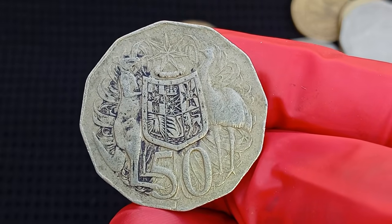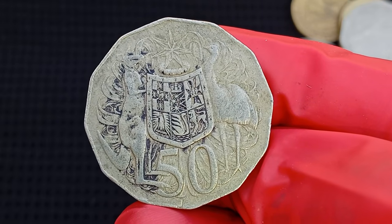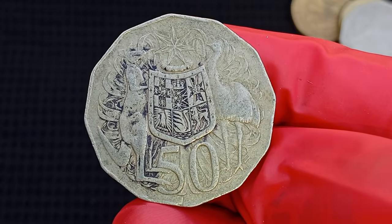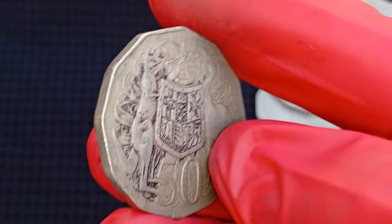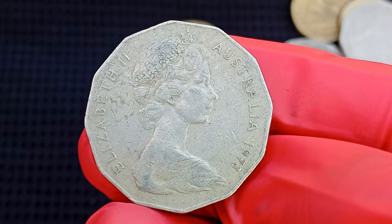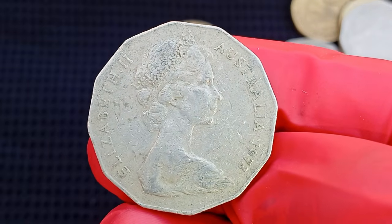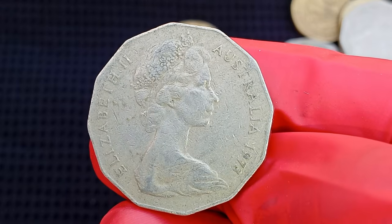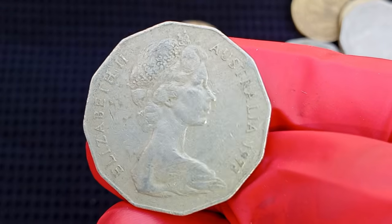Every engraved detail matters. Collectors examine the feathers of the emu, the fur texture of the kangaroo, the sharpness of the shield, and every letter around the design. Tiny features ignored by ordinary people often become the details that serious collectors value most.